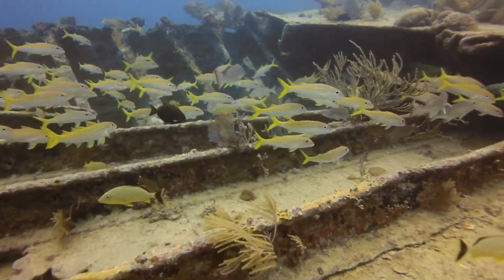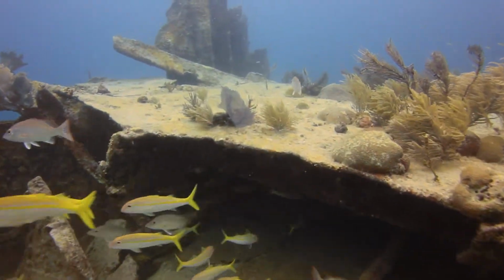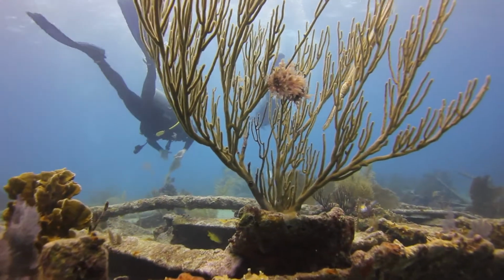Many people like to night dive on that wreck. A lot of fish life because there's not much else around it. Even though it's on a hard bottom, it's not in the middle of a lush coral reef area. So marine life is attracted like a magnet to that structure.